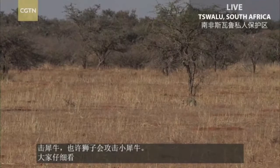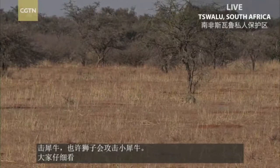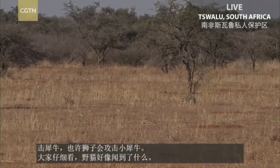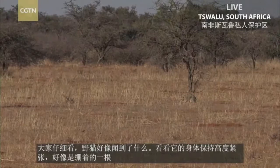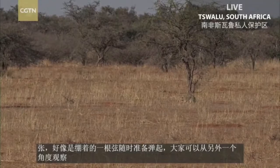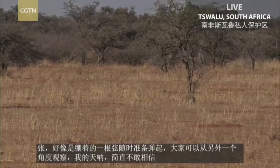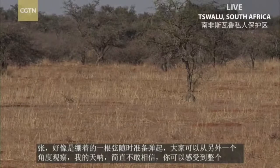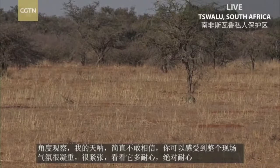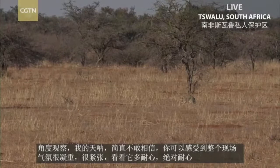This cat is so ready to snaffle someone. Can just see how tense that is. That entire body is just waiting to go. I'm just glad that you could see it slightly from a different angle now. Oh my goodness, this is just incredible. That tension. This is just patience, eh? This is just absolute patience. Come on.